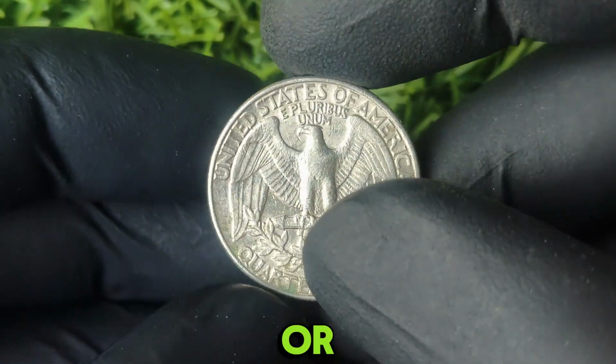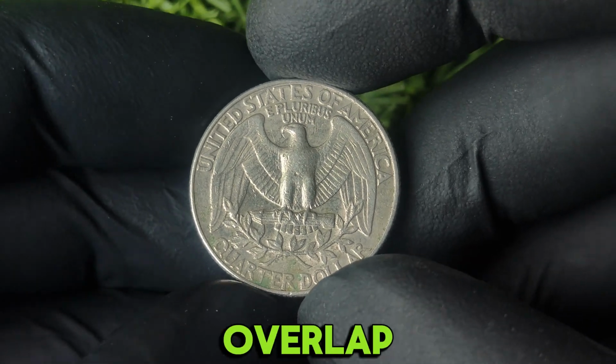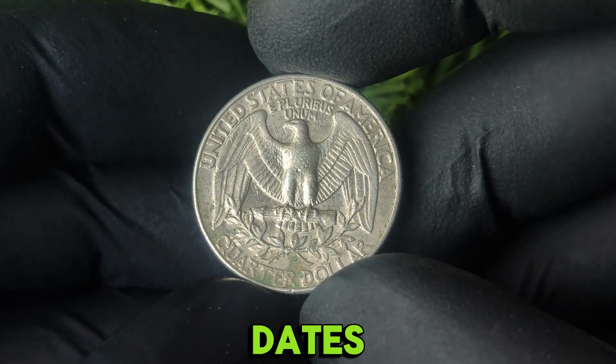Is it hand-punched or off-center? Inspect for a die clash, ghost images where designs overlap. Check the reverse for mismatched design elements from other coins, like mismatched dates or alignment.